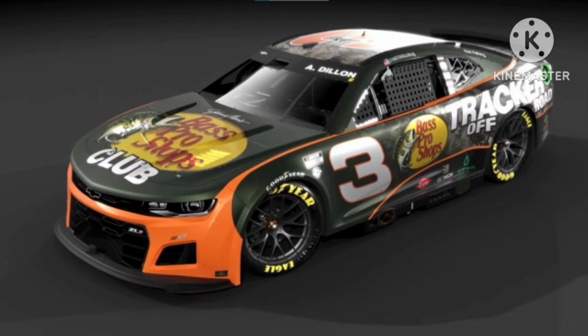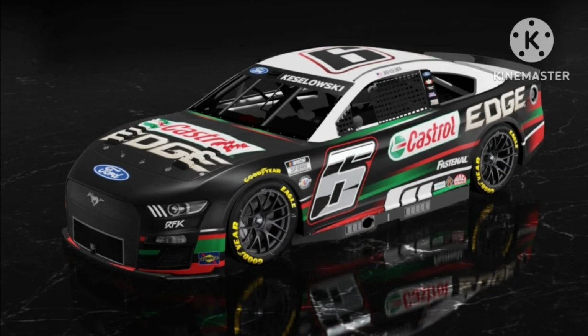First up, we have Austin Dillon's Bass Pro Shops Tracker Off-Road paint scheme. I like the colors and the patterns that they chose for this paint scheme. It's got camo on the roof and side of the car, and then you also have a really dark green with day-glow orange. Or at least I think that's day-glow orange. I don't know. Anyway, great paint scheme, good color combination, good usage of patterns. 7 out of 10.